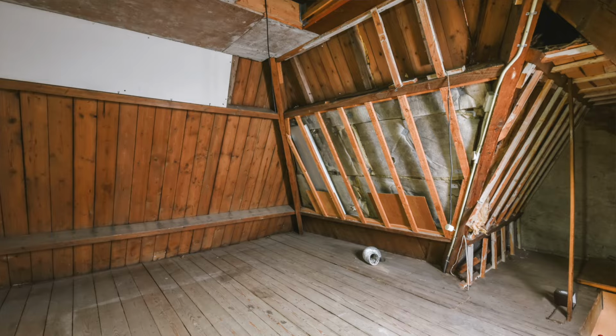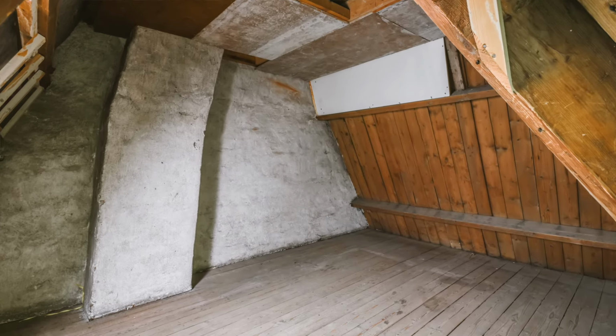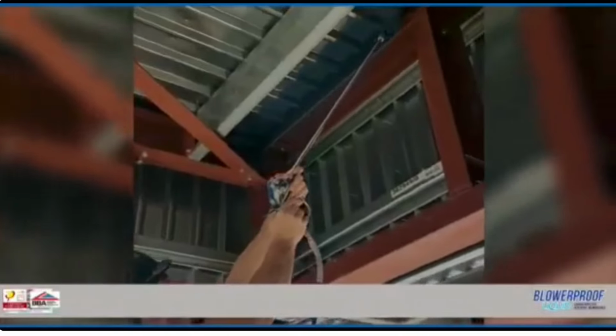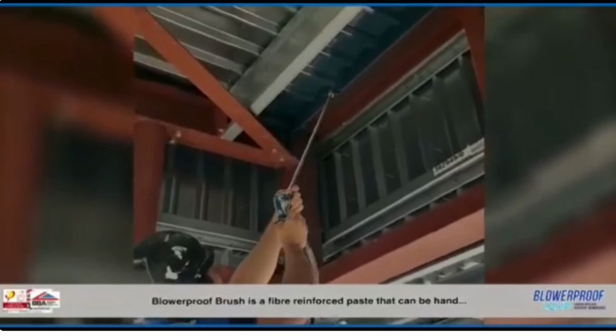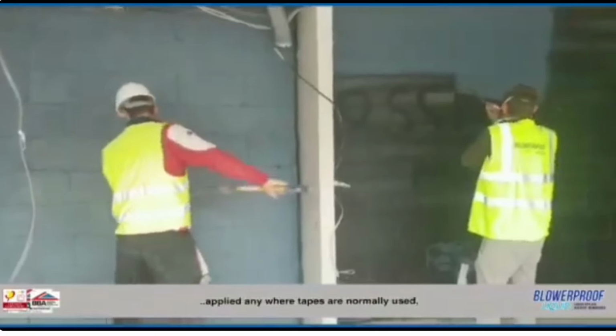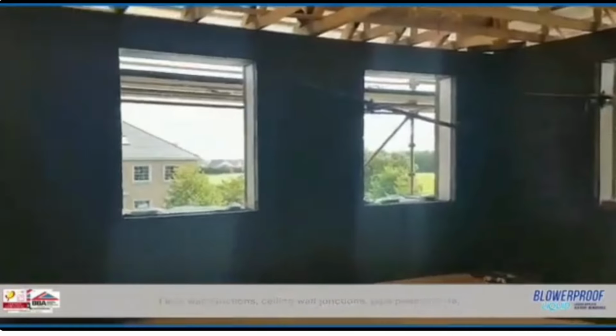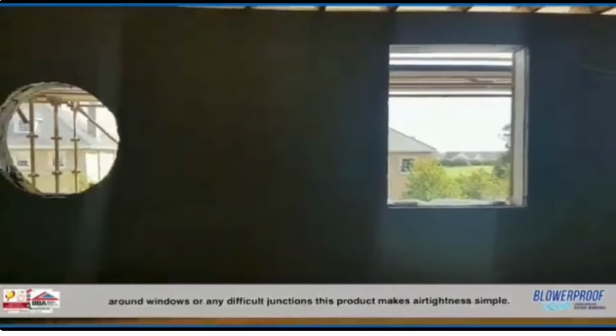But older buildings often have weird junctions and complex geometry, and sealing them with membrane can be impractical. This video from Voltaic Energy Systems shows a liquid-applied airtight membrane that can be sprayed over hard-to-reach areas. This is something I want to explore more because it has the potential to save time, particularly in larger properties.